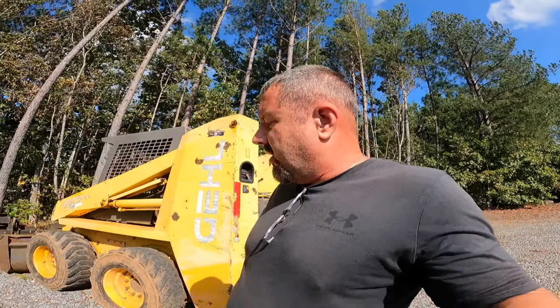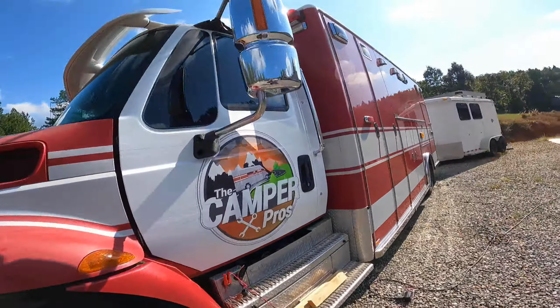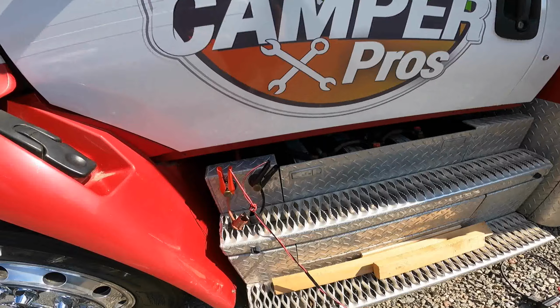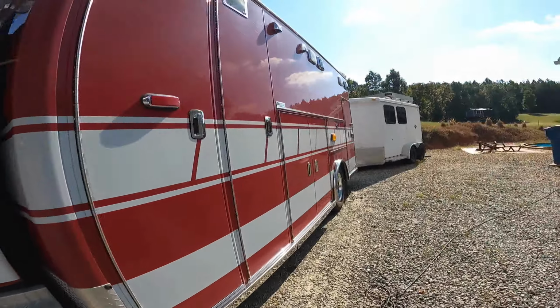And I picked it up for a lot less than that. I'm not gonna tell you the price, but it was a really good deal. So there you go. You'll see some videos of me on that. And I got a little leak in the front and the power steering. I gotta fix that. I got a little trickle charger on it right there. But we got to stock it full of goods.